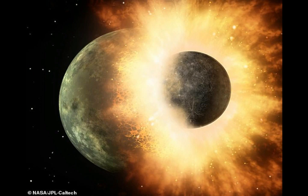Now, the near side faces us, and the scarred far side of the moon has been debated among scientists since the Apollo era. In the past, scientists suggested that Earth had two moons billions of years ago, and that these moons merged, creating the uneven surface of the far side that exists today.